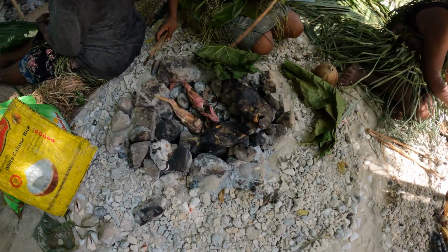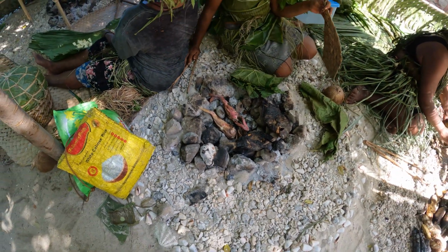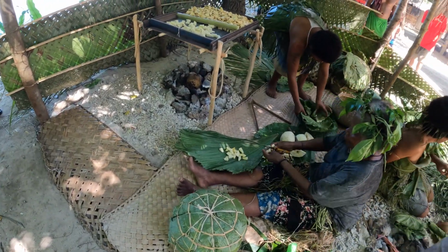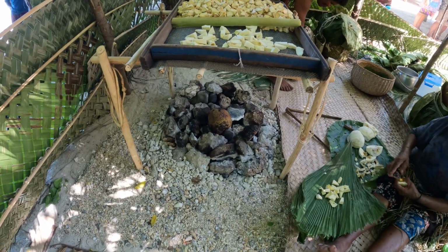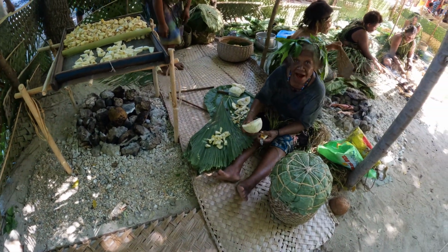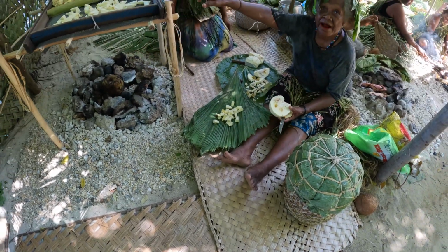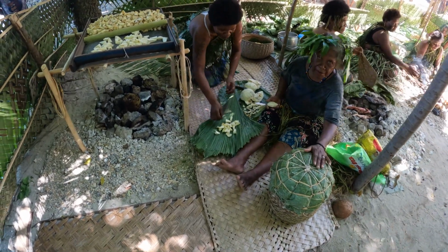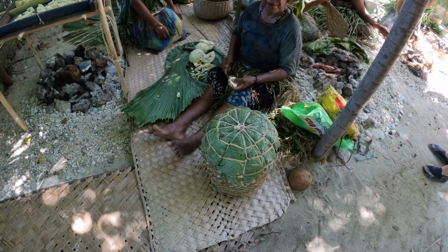I got the fish in there, swimming. This one has more fish here than underneath. This is breadfruit. We make it from that. We dry it, and then snack on it later. After that, we put it in a basket.